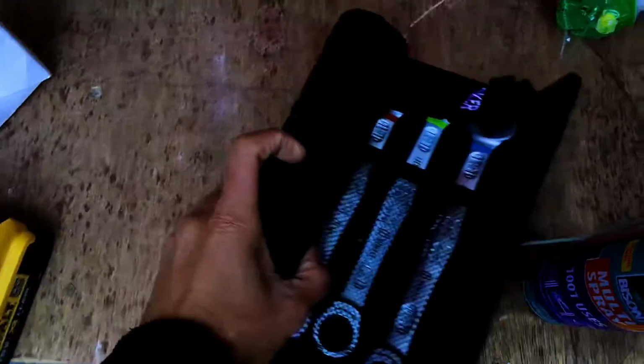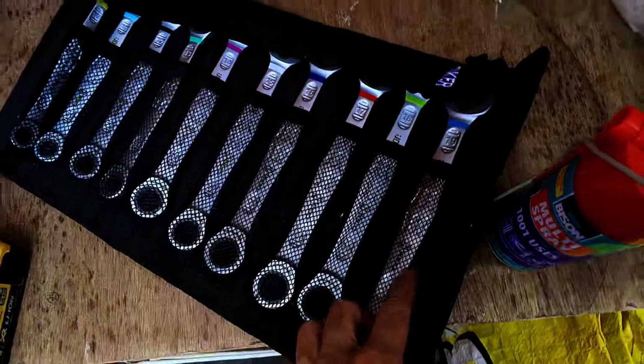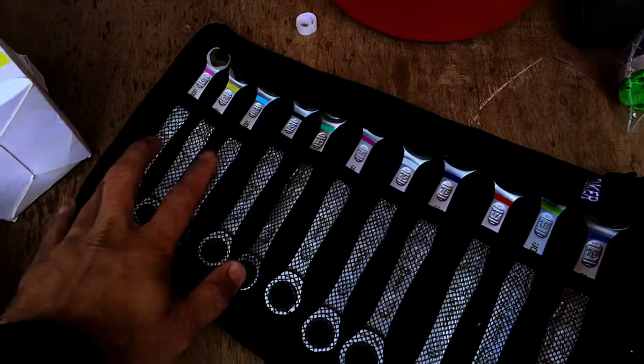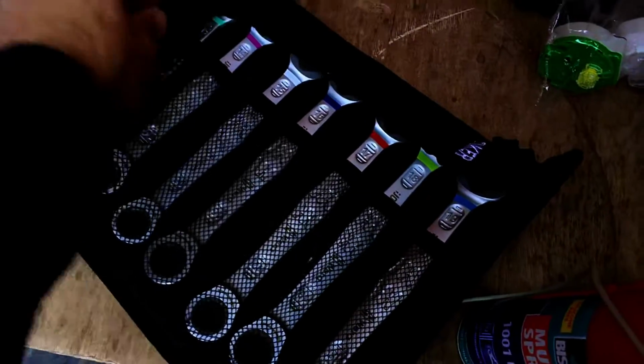And here's another set of Wera tools, the Jokers, all the way from 8mm through to 19. The ones that I mainly end up using are only the 8, 10, 11, 12, 13. I've never really needed to use any of the others, but you never know. I keep them in the van for the odd day that I may need them.